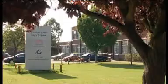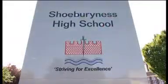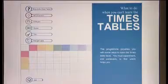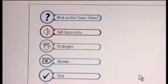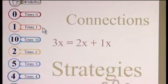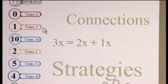Well, it sounds like there's a lot to this resource. And let's find out a little bit more about it by going over to Matthew, who's at Shoeburyness High School in Essex. Well, I found a quiet corner in the school and we're going to have a look at what to do when you can't learn the times tables. And I've got the main menu up here and you can see there's these different areas. I want to have a look at strategies. When you can't remember the times tables facts, you can learn how to work them out.